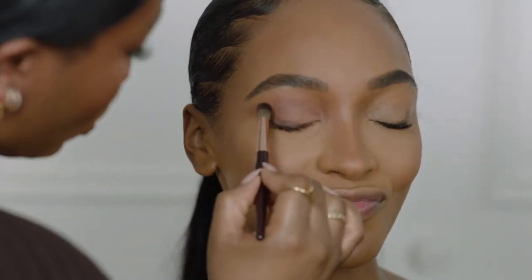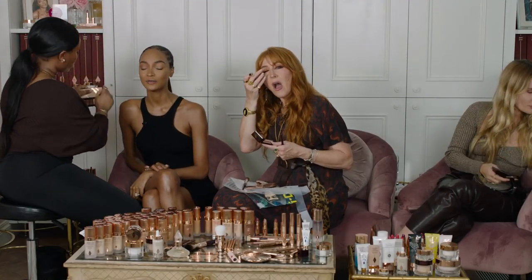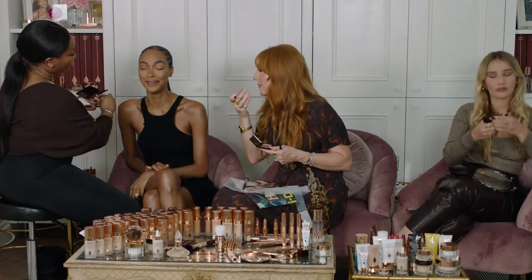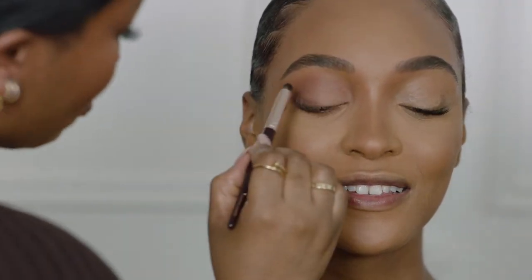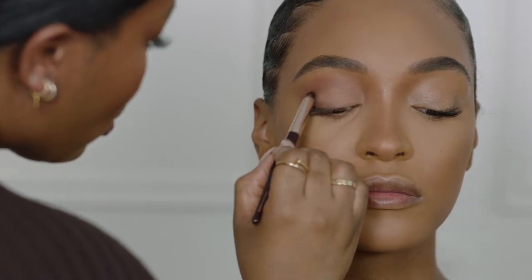Exactly, and then other mattes go blotchy. And then they get holey, and heavy. And then you look a bit like Mrs. Havisham eye, do you know what I mean? It's heavy, but a great matte can be the most flattering, because if you think about matte, they're not shimmery.